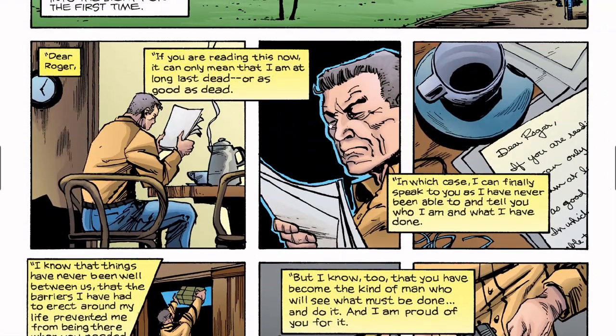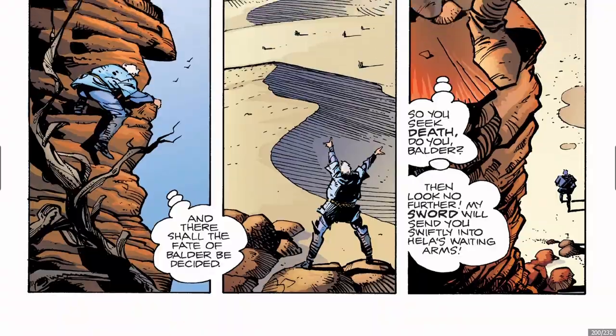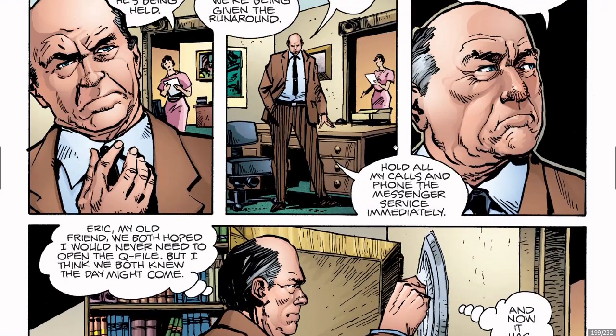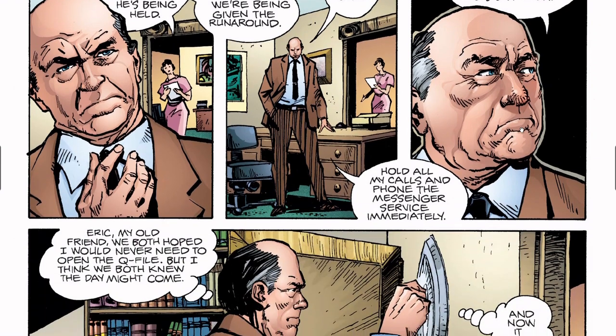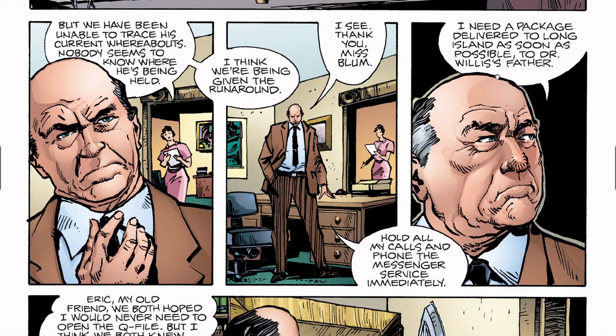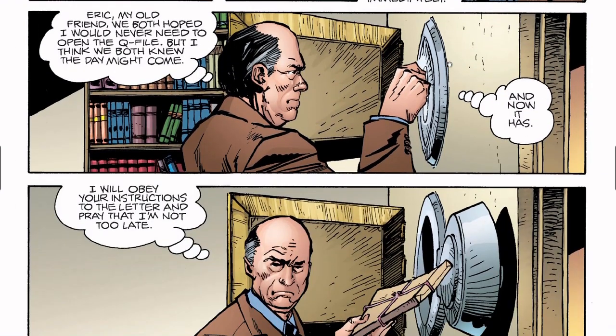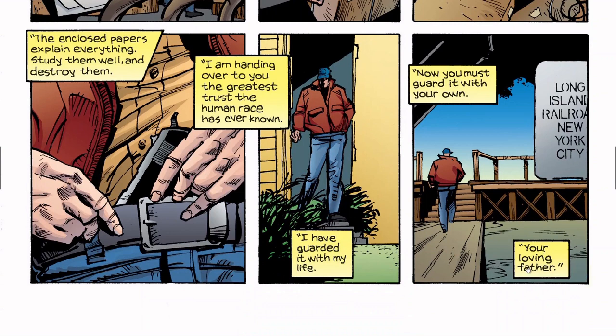So if you take a look, he is much older than Dr. Willis. However, it turns out that this is actually Dr. Willis's son. So we're just gonna flip here, and here I need a package delivered to Long Island to Dr. Willis's father. But it is actually his son. So something is going on, something mystical about Dr. Willis. I don't know whether or not this was meant to be just something else or whatever, but here it does say delivered to his father, but here, of course, it says your loving father. So this is actually the son. On the rereading of this, I just found it interesting.